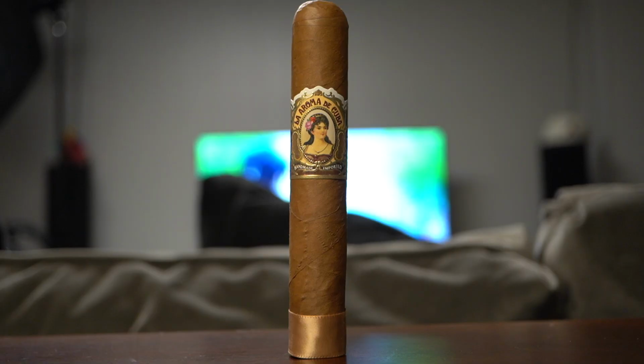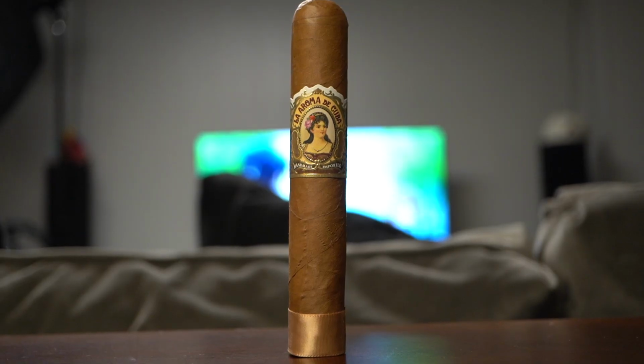Today in this smoke session, I'm going to be talking about La Aroma de Cuba Connecticut in the Robusto Vitola. So, once again, right off the bat, I gave this cigar a 4.7 out of 10. It's definitely not the best La Aroma de Cuba. I think it's my least favorite La Aroma de Cuba that I've smoked so far. And here's the breakdown as to why I gave it that score.